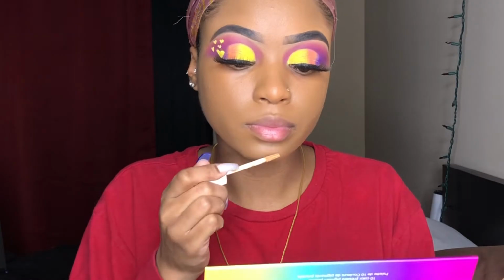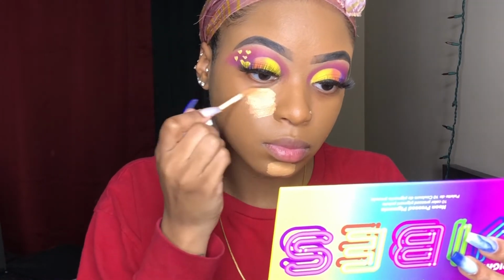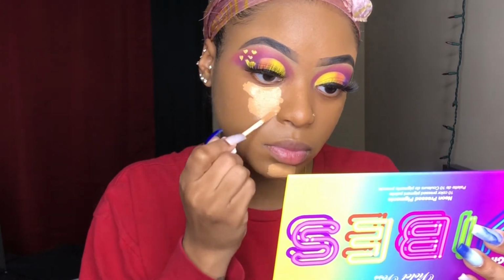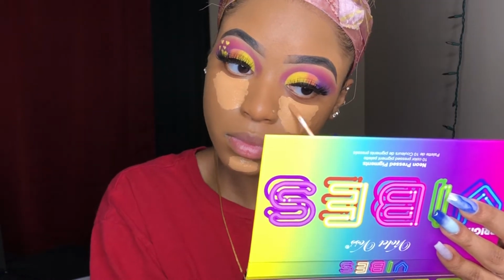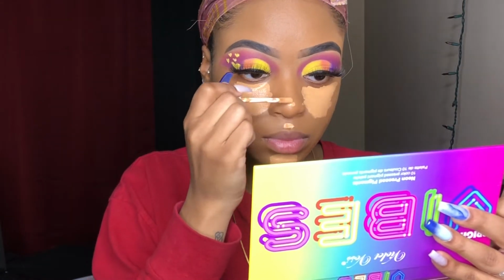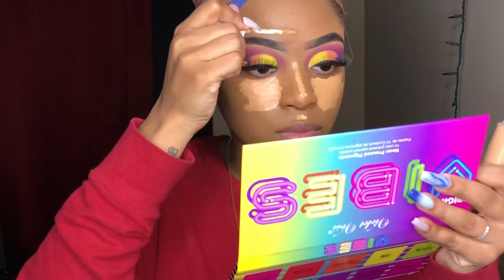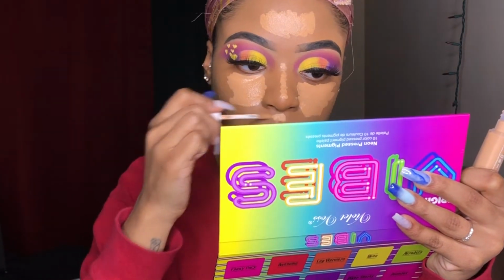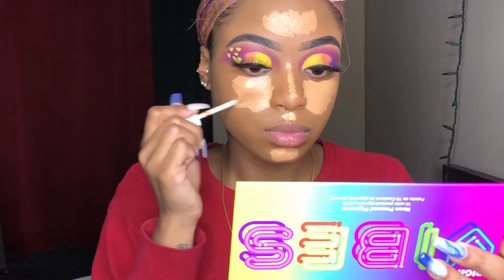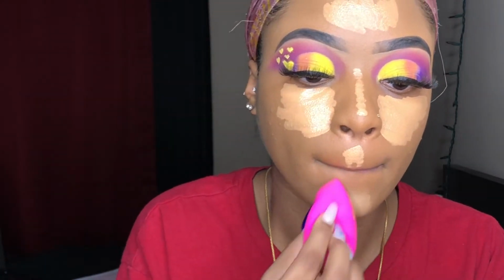Now I'm taking my Fenty concealer, concealing and highlighting. I highlight under my eyes, my chin, my nose, and my forehead, and a little bit on my Cupid's bow. Now I'm just blending that out.